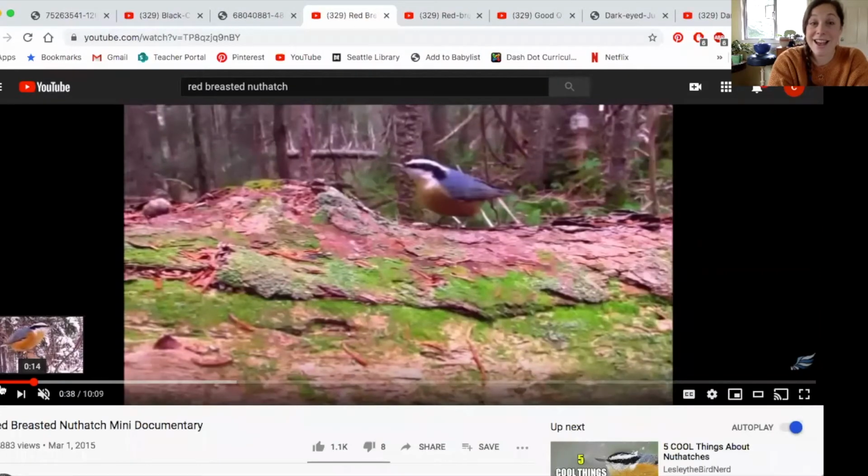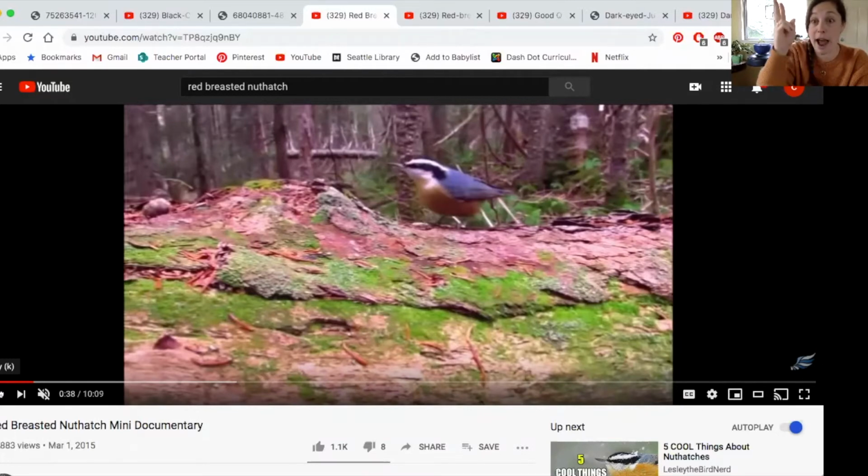Here is the nuthatch's behavior. And what's something that's interesting about them is that they're kind of like acrobats. They can walk normal, upright on things, but they can also walk sideways and upside down, and they can cling with their little perching feet in lots of different directions to help them look for seeds and nuts and bugs. Let's see it.